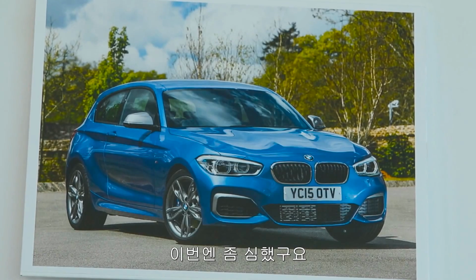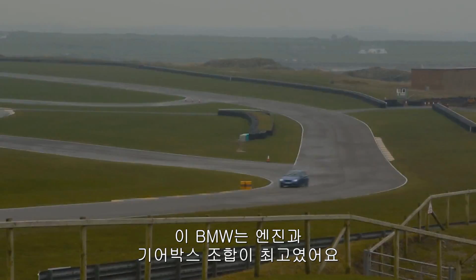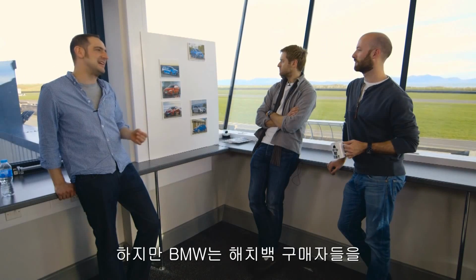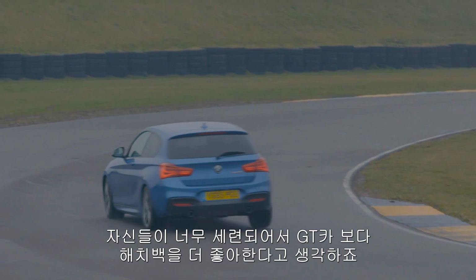That BMW has one of the finest engine and gearbox combinations of anything at this money. It is wonderful and it is a lovely car to drive, but in this company, for a hot hatch buyer, it's just a bit too sophisticated.